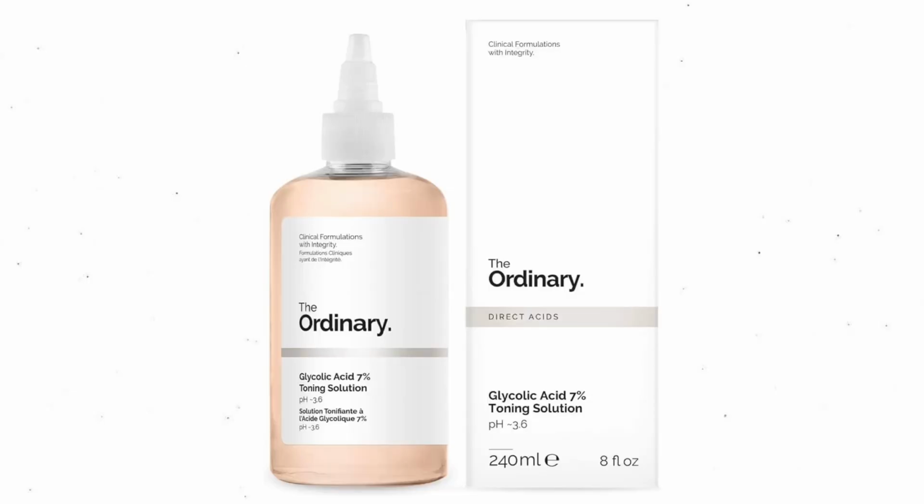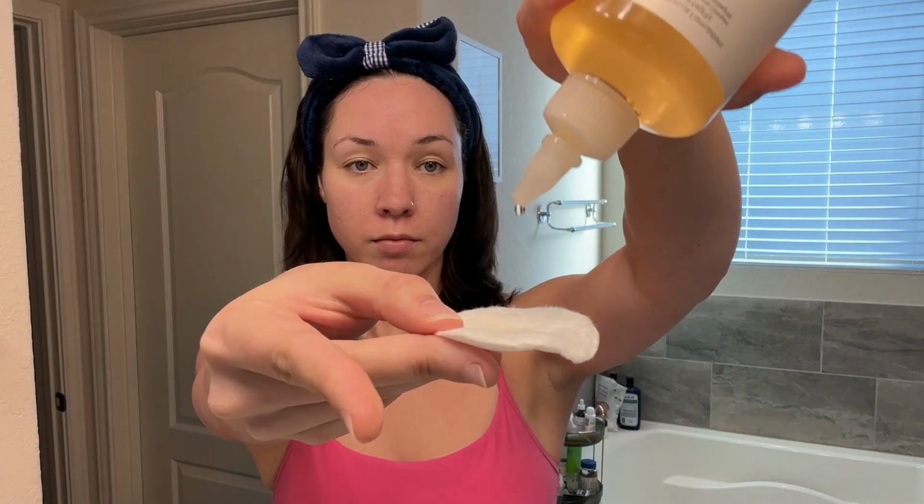The other toner that I use every single night is The Ordinary, and I believe it's called glycolic acid, 7%. I could be saying that wrong. I'm not sure. I'm not an expert. For this one, they definitely recommend only doing it at night and once per day. Not any more than that because it is more abrasive. This product is intended to help tone and exfoliate your skin, and it's not made for very sensitive skin or if your skin is compromised. So they do make that pretty clear. For me, I don't find it that abrasive or crazy. Again, I use it once a night and that's it.